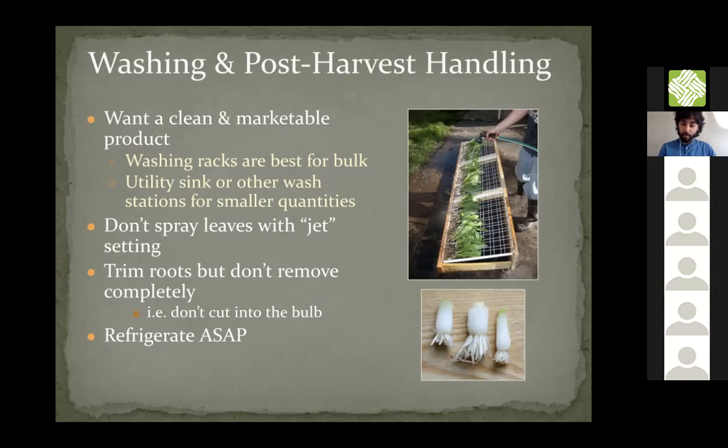And then this is kind of a big one, because you'll see people approach this lots of different ways. You want to trim off those fibrous roots, but you don't want to remove them completely. Sometimes you'll see people actually cut above the fibrous roots and cut off part of the bulb. You don't want to do that. You can leave those intact and then let the person that buys them from you decide how they want to deal with the roots.